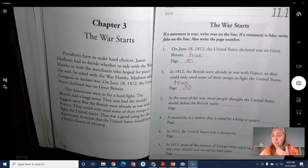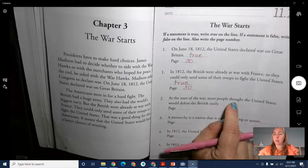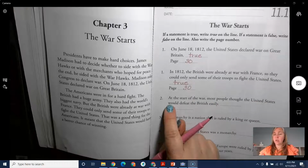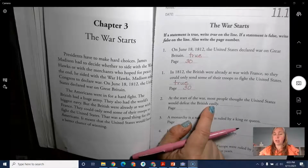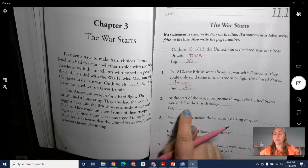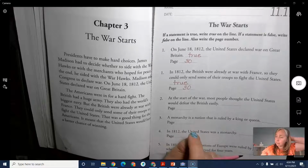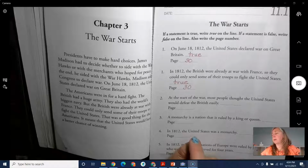Okay, now this one I'm going to give you time to find. It says, at the start of the war, most people thought the United States would defeat the British easily. What do we think? Can you find where it talked about that? Because I remember it talking about it, but I don't remember exactly where it was. So see if you can find it, decide if it's true or false, and put the page number if you found it. I'll give you a minute.